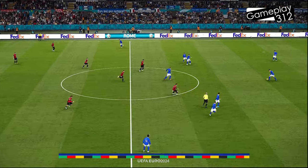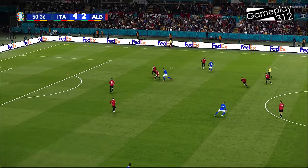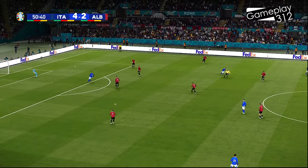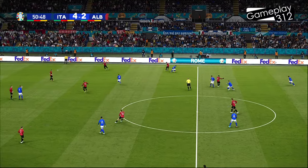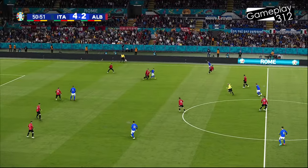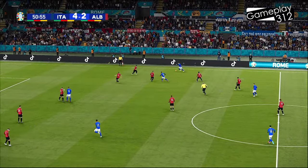So, is this the start of a comeback? Opts for safety. Barella. Challenge just a bit on the firm side. He's through, and this looks dangerous. Barella. Now it's Barella. Good spot, he's seen the run. That's good play.